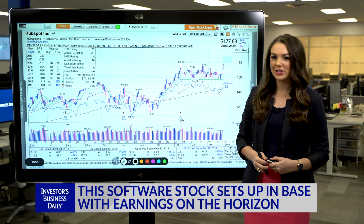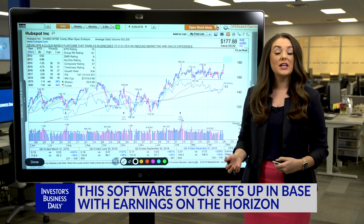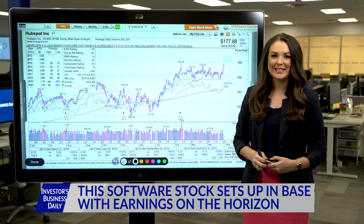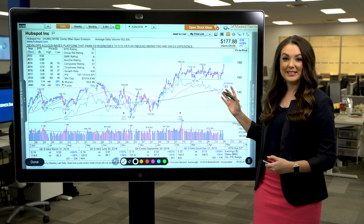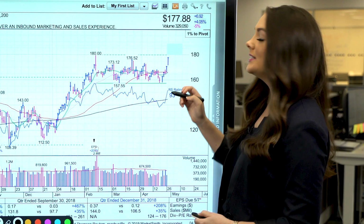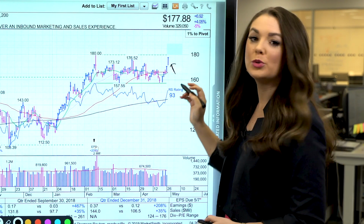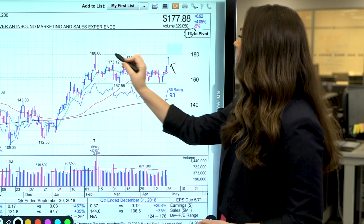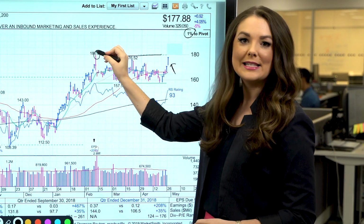HubSpot is one of our stocks to watch this week, and the sales and marketing software stock is closing in on a buy point with earnings on the horizon. So let's take a look at this daily chart. HubSpot is seeing strong gains in the lead up to its quarterly report. It's now just 1% below a flat base buy point at 180.10.